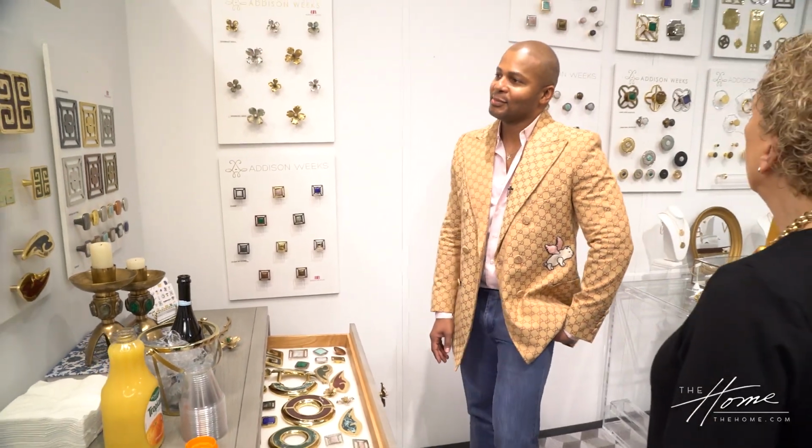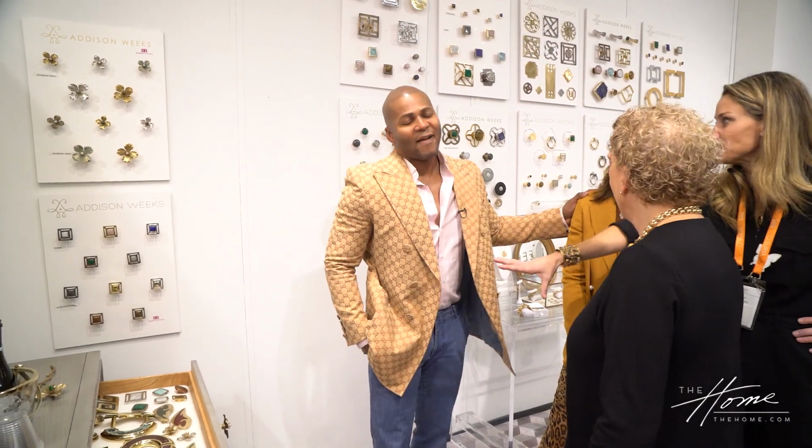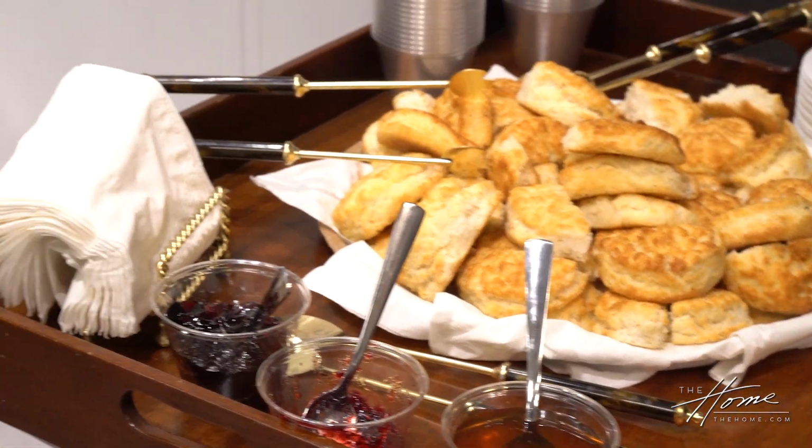It's beautiful. And Barry's obviously from the South, so she designed all these dogwood. Who doesn't love Southern women? Come on. Who doesn't love a Southern woman? Oh my God, I gotta have a biscuit.